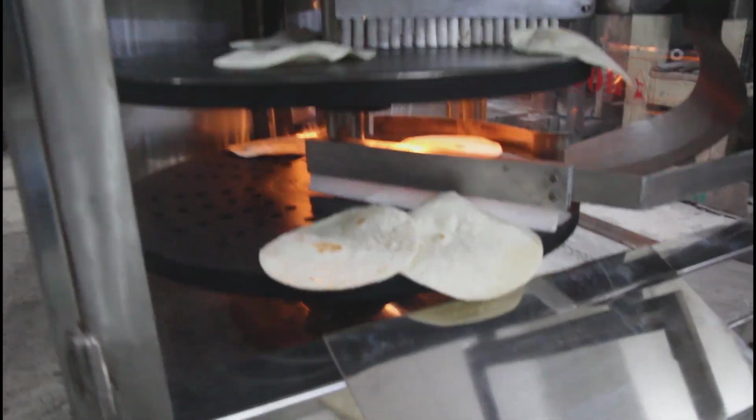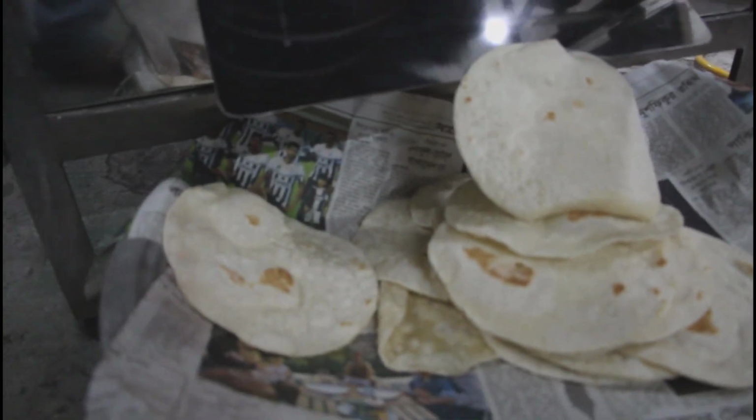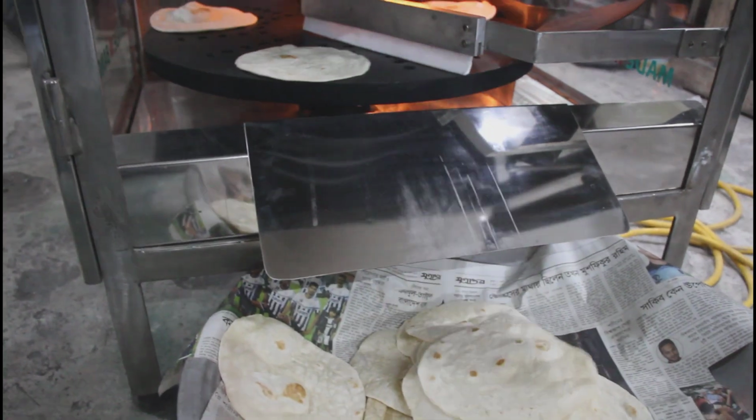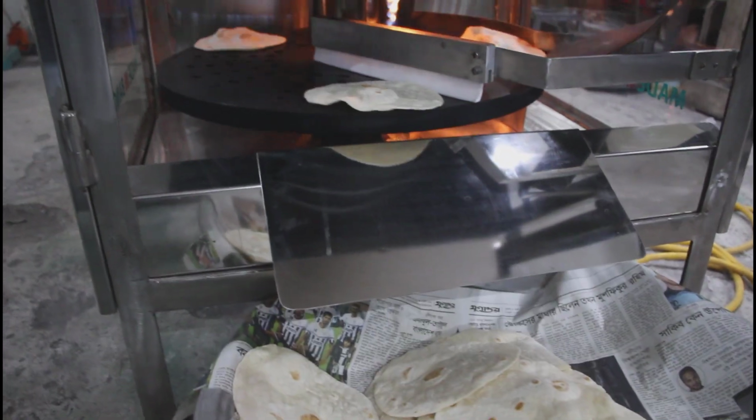In this video, we will take a closer look at CADSON Engineering's automatic roti making machine, its features and benefits, and how it can revolutionize your roti making process. Join us as we explore this amazing machine and discover how it can transform your business.